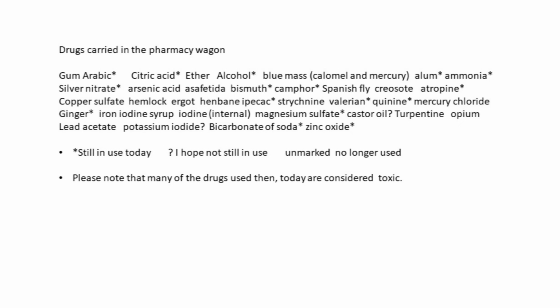One is called blue mass, calomel and mercury, and calomel is actually a mixture with mercury and other things. Highly toxic. Arsenic acid. Really? Asafoetida, which is a combination of not nice things. Spanish fly. Creosote, internally.